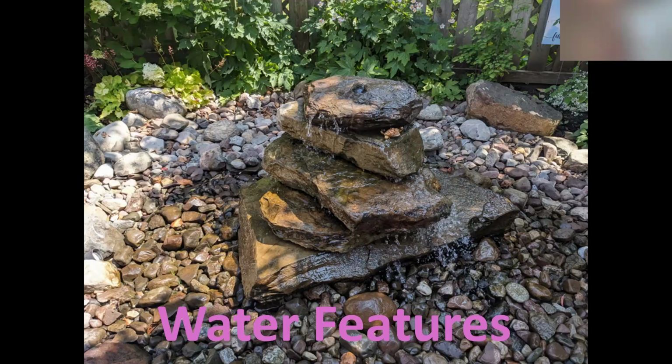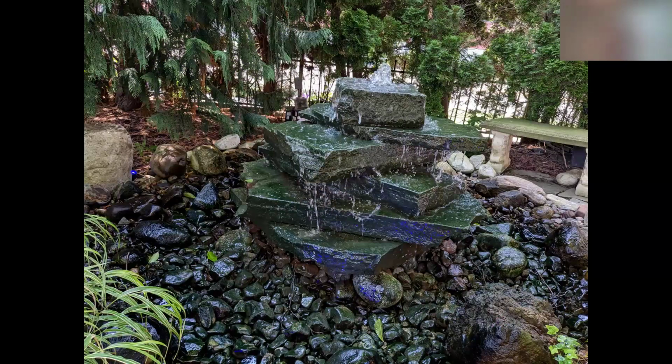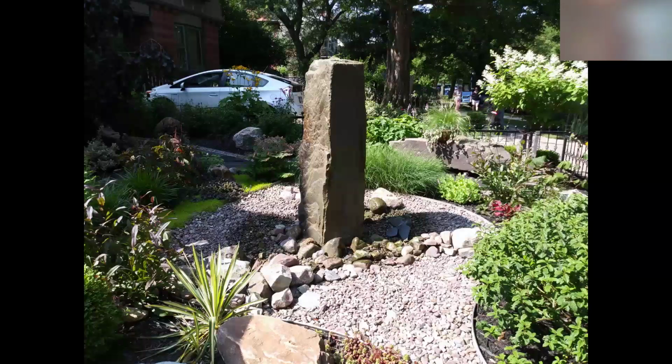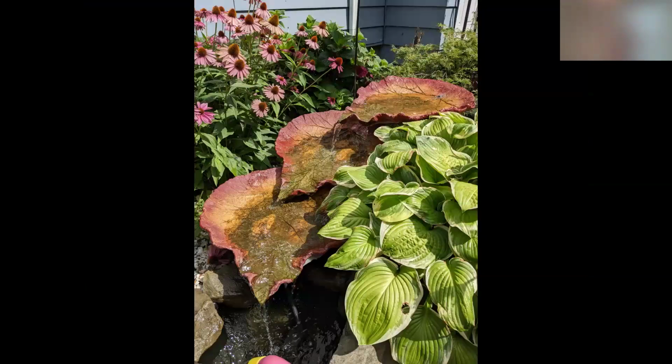Water features. So this was a popular style. They had rocks where they drill a hole through it and have the fountain coming out the top. I saw several of these. This is another one, just a single large rock. This is probably about a 4-foot tall rock, so I just can imagine what it took to get that placed. It's actually a fountain, water's coming out the top. Here's a fountain made with, if you've ever done the hypertufa leaves with rhubarb leaves, someone made this.